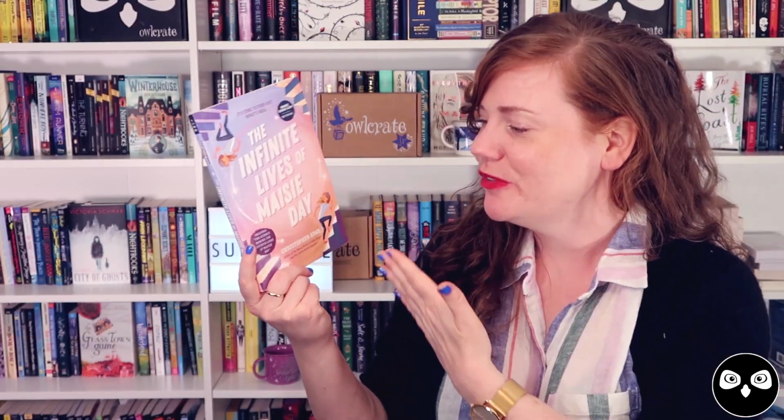Next up is The Infinite Lives of Maisie Day by Christopher Edge. Sounds like a very cool sci-fi story. Our main character, Maisie, wakes up on her 10th birthday. She is a science lover. All she wants for her birthday is the materials to build her own nuclear reactor. She wakes up on her birthday and her house is empty. She goes outside the door. It's just infinite blackness. Obviously, she has to figure out what has happened and what sort of scientific, methodical things she will have to do to solve the end of the world, basically. What I love about this is that it includes the science behind the scenes. So I assume that it is quite scientifically accurate, which I love. This one comes out on April 9th.